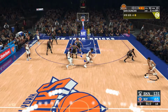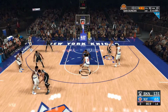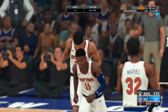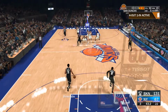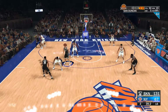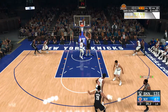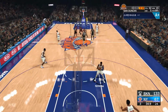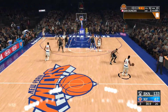There's the pass to Knox. New York moving it around. And the basket is good. Knox has got 5 now. Yeah, I think the momentum right there for Knox really helped him move through that contact. Dinwiddie outside. Here's Junior. And good! There's another. And he's up to 52 points. Yeah, making it look all too easy right now.